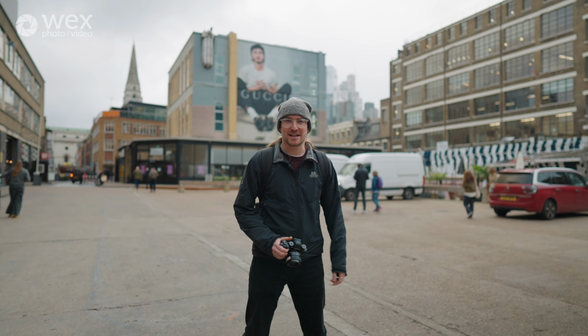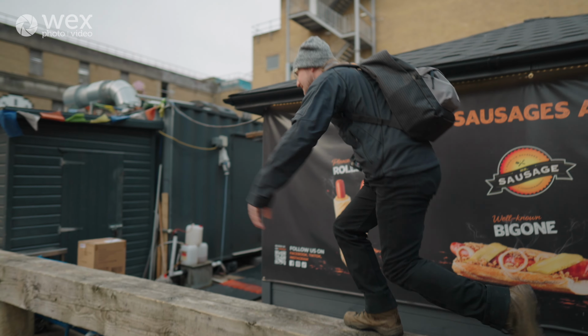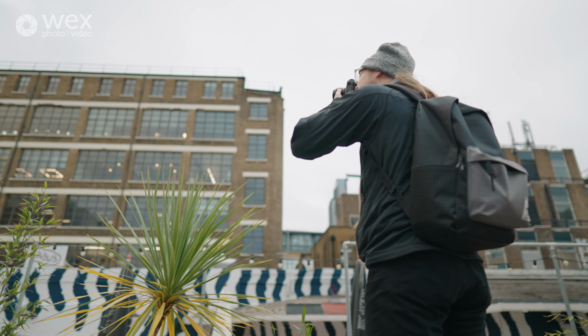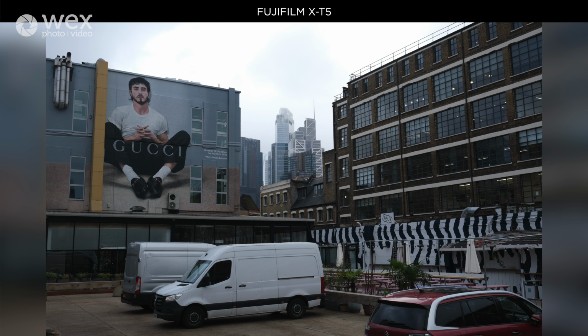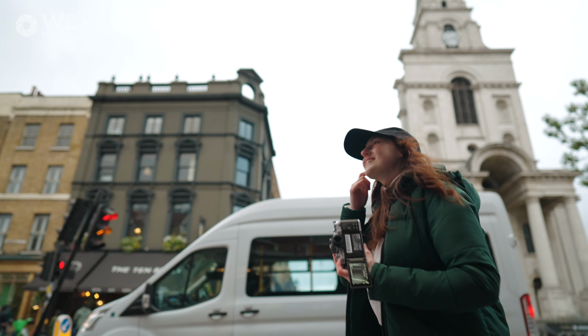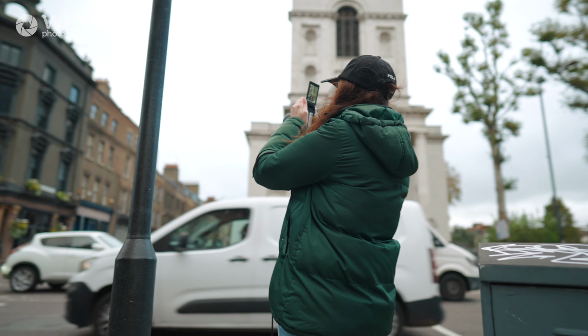Right, I've just seen some clouds flying in front of those nice skyscrapers back there. And so I'm going to jump on some street furniture, which I always like doing when I'm shooting, climbing on things, try to get some different angles, and we'll see what we can get. I'll tell you what, it was a better angle when I was back there. See, this is the disadvantage of being on a prime. It's just not quite wide enough.